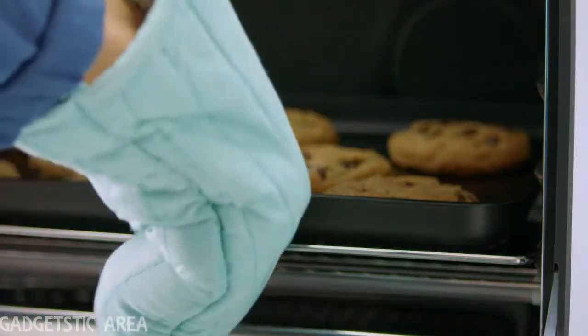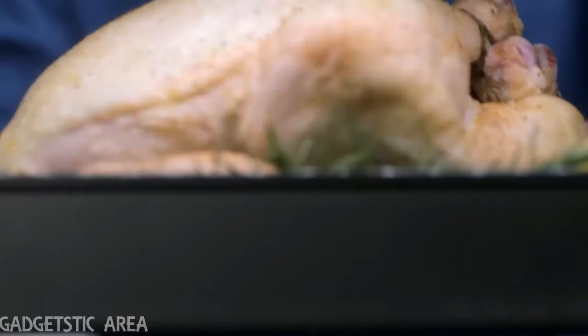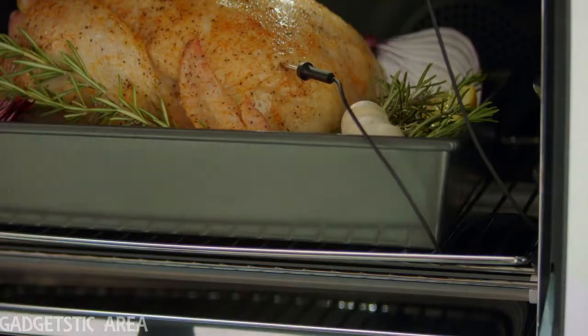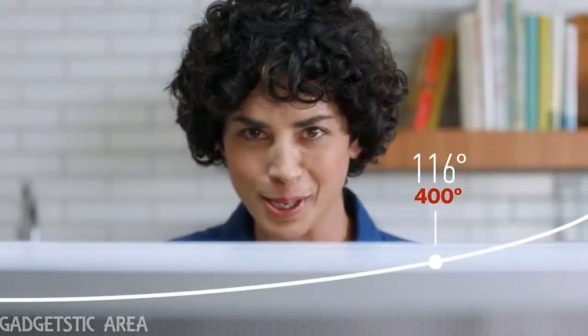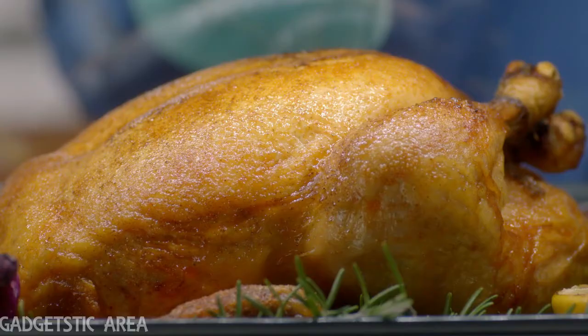Now you can start cooking like the pros. Let's take something you've made 1,000,000 times and make it better. See this probe? It knows when this chicken reaches a very specific core temperature. Once it does, June turns up the heat. The outside is crispy, and the inside stays nice and juicy.